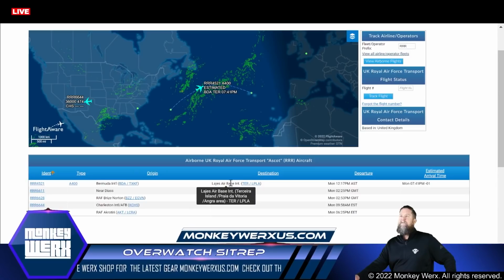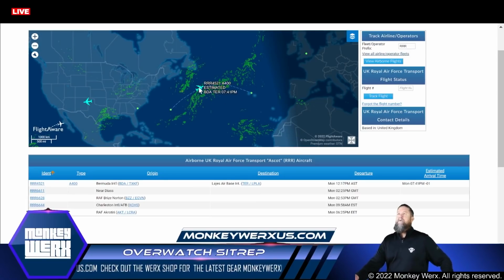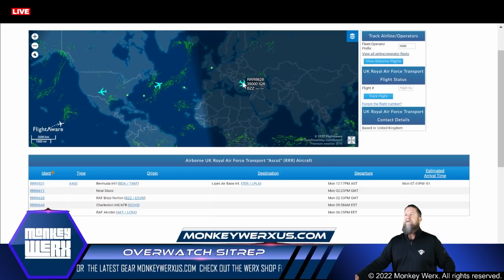Destination unknown. This one is headed from Bermuda, the one you're seeing on your screen, over to Terceira Island. That's one of our prison watch locations. Probably not prison related. They're probably going to stop for fuel there as they bounce back into the UK. But that is current assets.